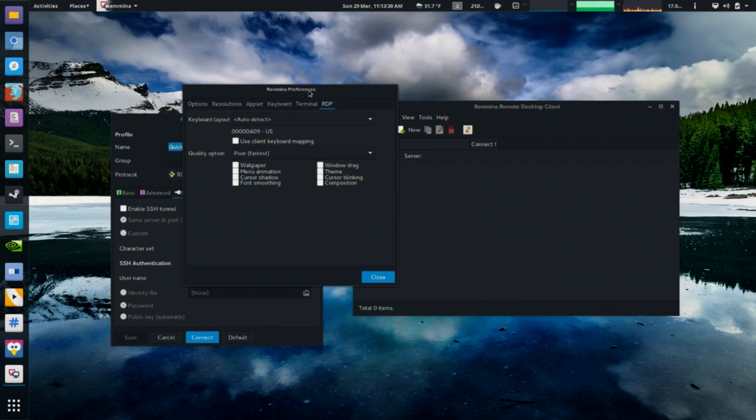They would be all in. Let me tell you a couple other favorite features of Remmina, sort of like just stuff from somebody who's used a lot of remote desktop features over the years.